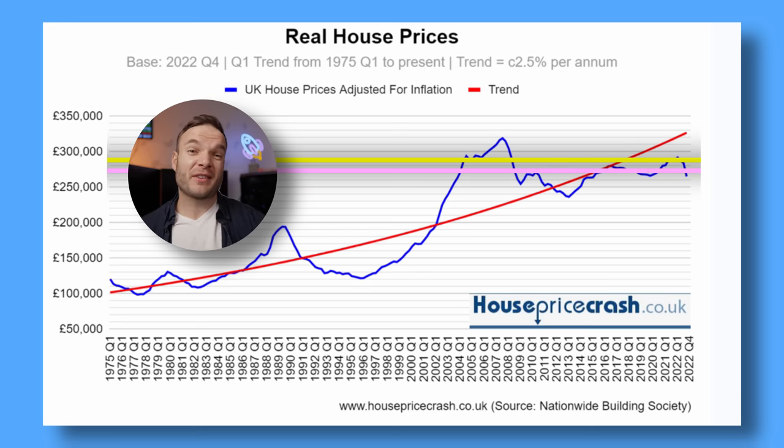I know if we did the same exercise in the US that some of these examples just keep popping up time and time again. Just be careful assuming that property is a guaranteed asset to make money. It might do in the long run, but these shorter timescales, just like in the stock market, need to be taken into account. Now, just touching on inflation again, I know I just mentioned that the data we see seems to not really exist in the real world.